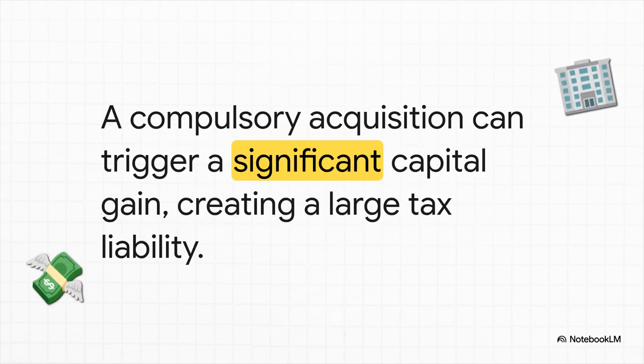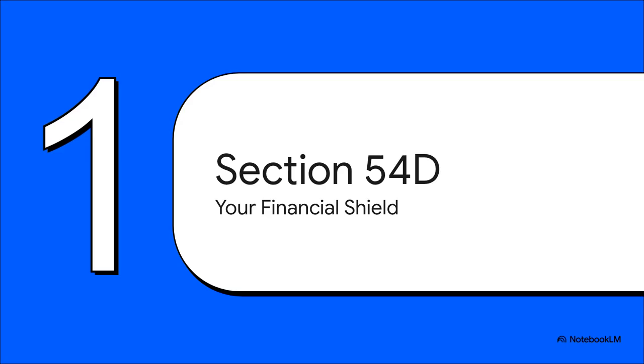And yeah, you heard that right. When your property is acquired, the compensation you get is probably going to trigger a pretty significant capital gain. And if you don't have a plan, a huge chunk of that money you desperately need to relocate and rebuild could go straight to the tax man. But there is a powerful tool designed for this exact situation.